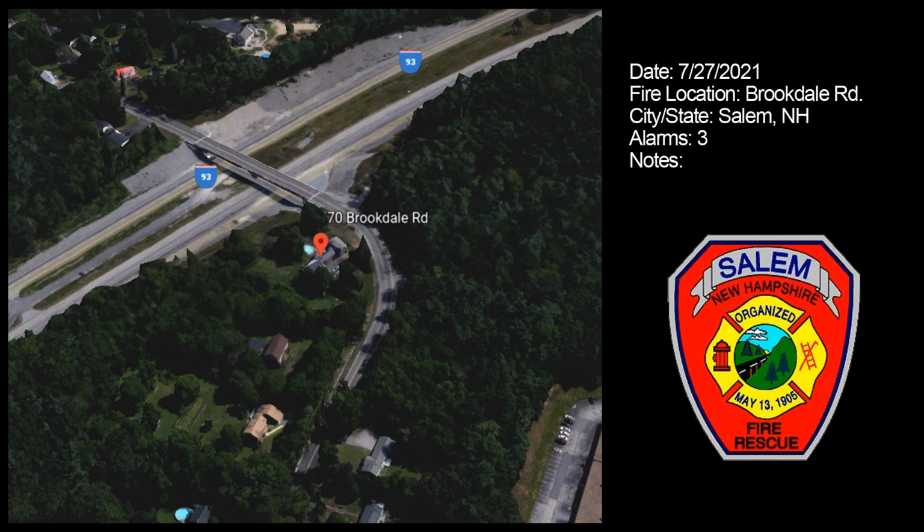Engine 1, Engine 2, Power 1, Rescue 1, Squad 1, Medic 1 and C5, you're responding to 70 Brookdale Road for a structure fire. Fire is in the barn. Barn is attached to the residence. They can see flames coming out. Time is 12:44. Engine 2.